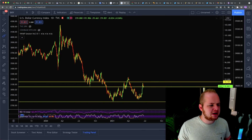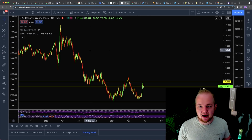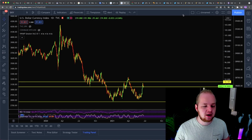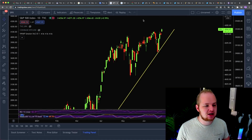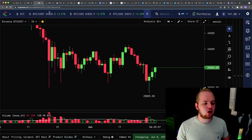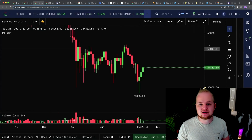I don't know if there's any real reason to be bullish on cash right now, as long as the Federal Reserve is not raising interest rates until 2023. I'd say asset prices will likely continue to do well. We see the stock market hitting all-time highs. And I believe that currently the Bitcoin price is being suppressed.